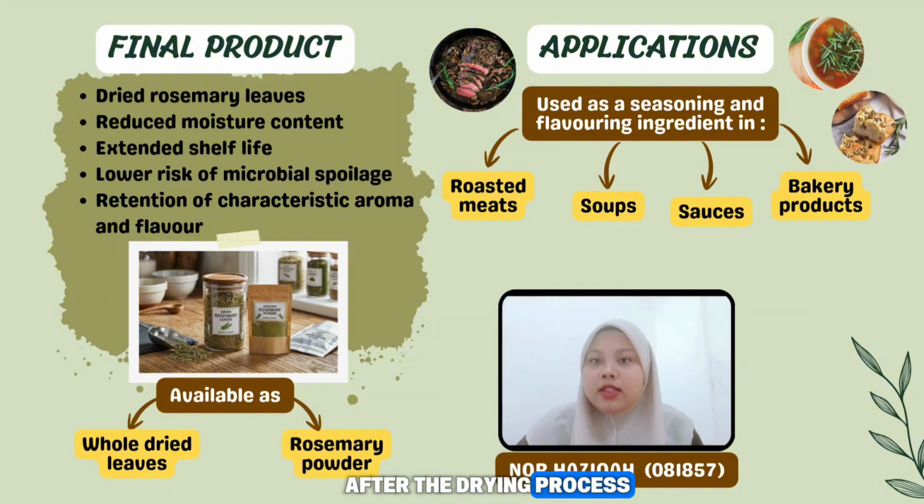After the drying process, the final product is dried rosemary leaf. The reduced moisture content helps to extend shelf life by preventing microbial growth and reducing the risk of spoilage. At the same time, drying helps to preserve the characteristic aroma and flavor of rosemary. Depending on its intended use, dried rosemary can be sold as whole leaf or processed into powder.